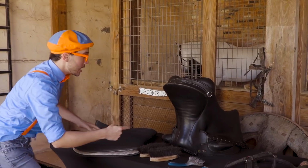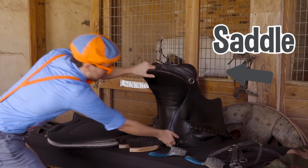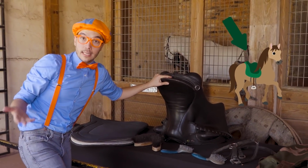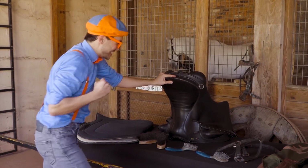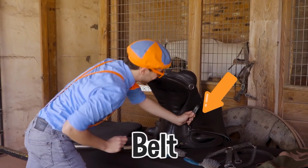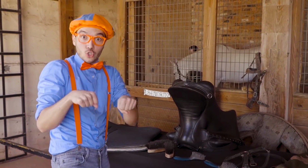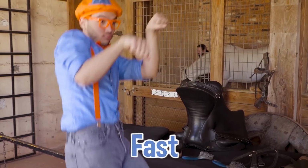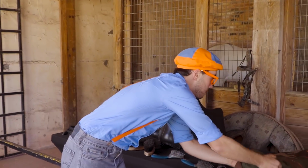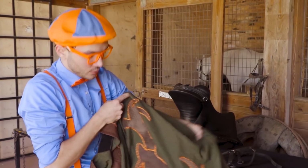Whoa, and look at it. This is a really big saddle. The saddle can be kind of heavy, and it goes on the back of the horse so that the knights can ride all around. And it buckles in, so it's kind of like a belt for the horse. Woo. We'll just clip that in, get on top, and ride the horse super fast. So silly.